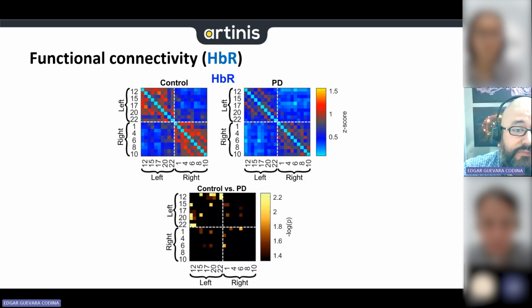Finally, we also began to investigate the functional connectivity. Functional connectivity is the synchronicity between different parts of the brain that are functionally related, although they may be anatomically apart. We can see visually that the control group has a stronger functional connectivity, denoted by these warm colors, as compared to the Parkinson's disease group. And we see that several channels show a significant difference in connectivity.